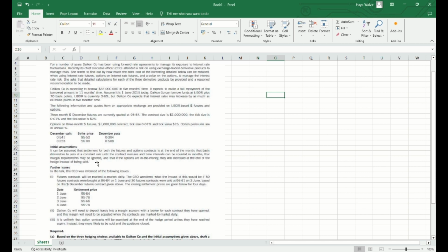I'll explain that in time. And time intervals can be counted in months. Okay, that margin requirements may be ignored, and that if the options are in the money, they will be exercised at the end of the hedge instead of being sold. So that means till expiry we will keep them, and then we will exercise if they're in the money, so that we can gain the intrinsic value.